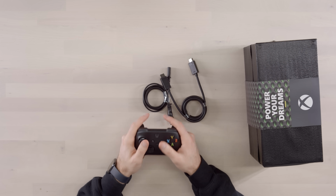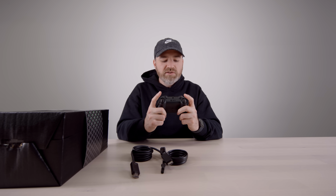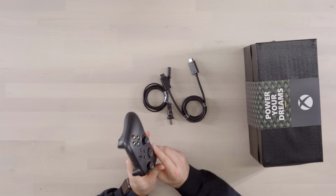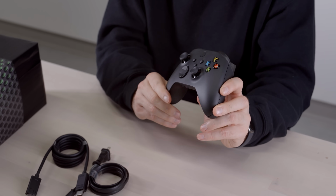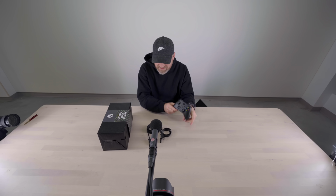Anyway, there's your controller set up and ready to go. It's really not a big deal. Comfort-wise, the comfort is there. I could game there for a while. Shoulder buttons, trigger buttons, all the rest of it. It feels proper. It is matte black. I think from a durability standpoint, this one's going to hold up as well. Scratches, whatever you got on your hands, your grimy hands, this is going to be a decent setup.